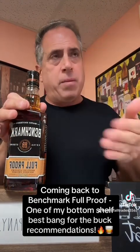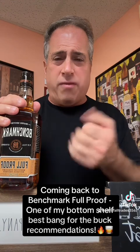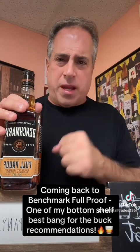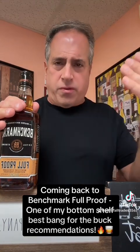and I tell a lot of people, one of my bottom shelf best bang for the buck recommendations. This is $23 to $25 in New Jersey. And it is the highest proof in the Benchmark lineup, which we'll get into in a second. But I'd like to see how this compares in future reviews.